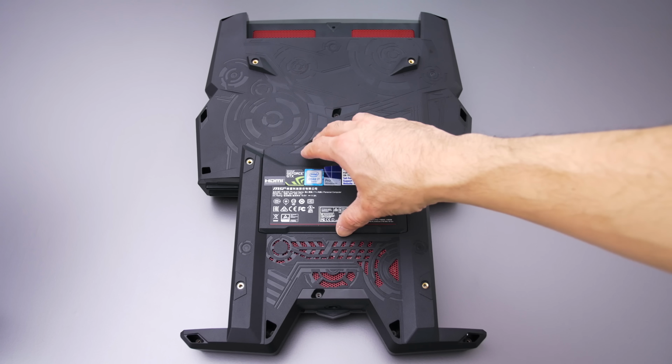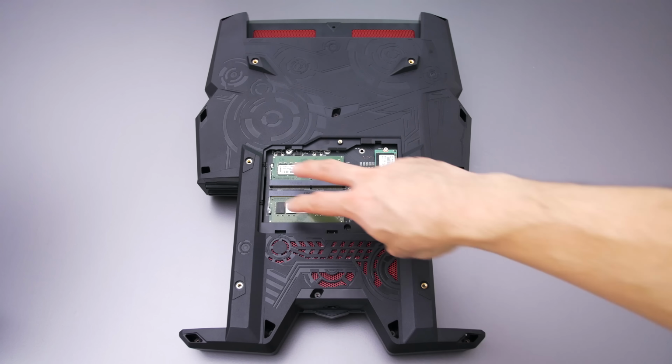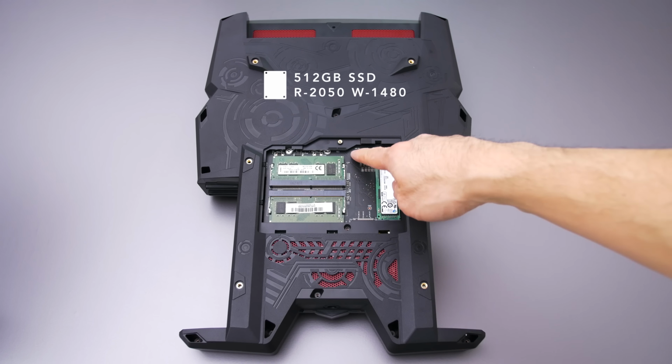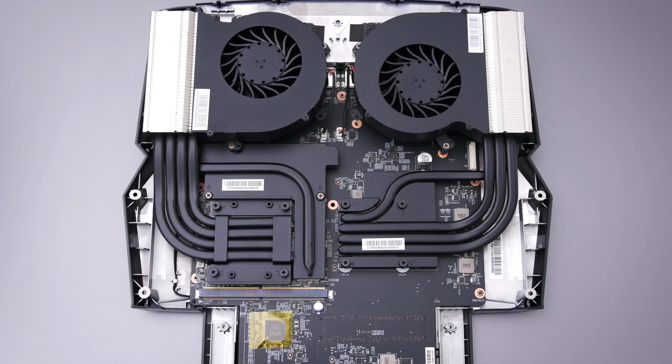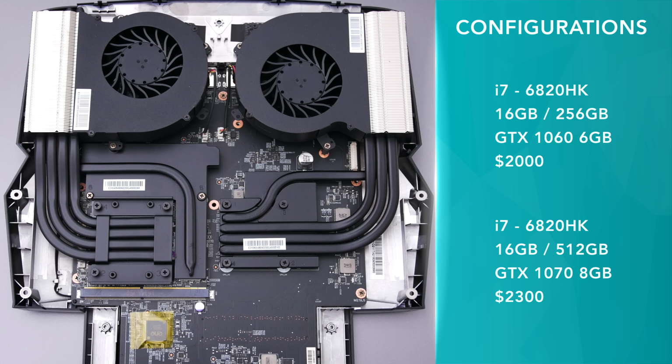You can access the internals pretty easily. There's a hatch that gives you access to the RAM slots and the drive bays. This unit comes with 16 gigs of RAM and a fast 512 gig SSD. There's room for a second drive, and on the inside it's running a Skylake 6820HK and a GTX 1070. There's a lower spec model with a 256 gig drive and a GTX 1060.